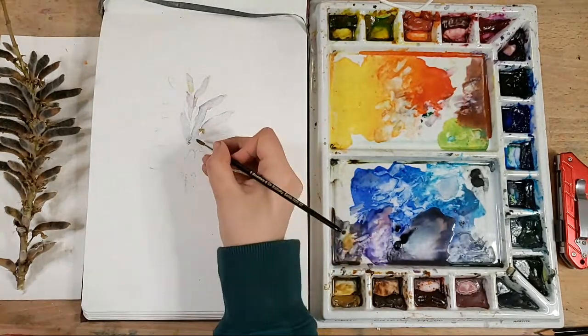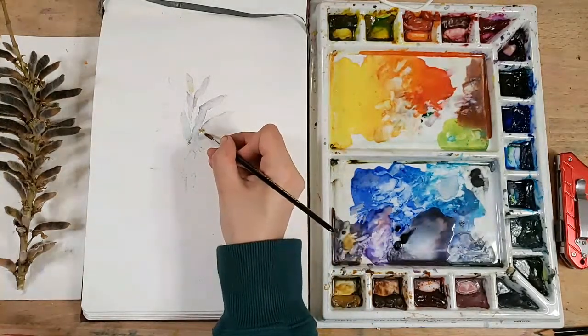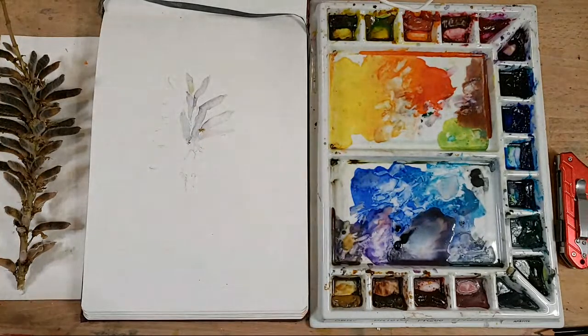Stop. No. Stop, stop. Getting a little impatient and adding details too early. So they're bleeding into my still wet paper, which isn't drying because I live in a rainforest.